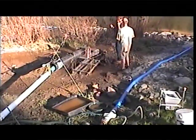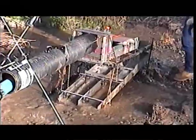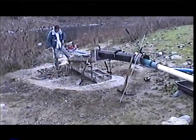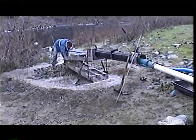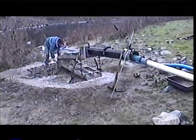What's up, John? Tell you what, we moved a lot of material today. Sunday morning, cleaned up the box, fired up. Erik is taking the hole down.